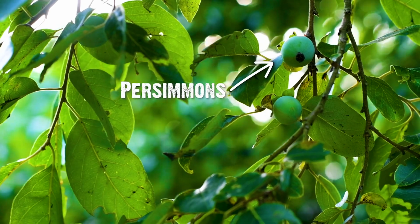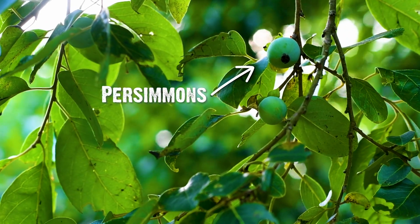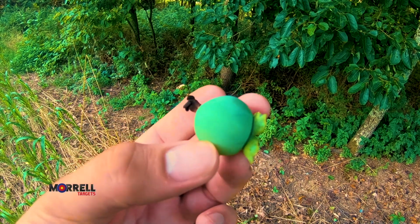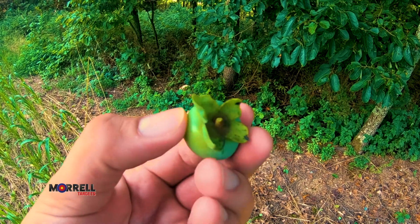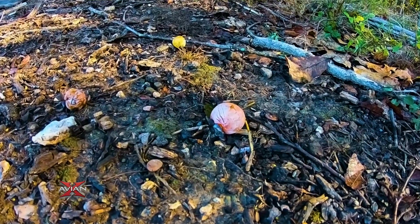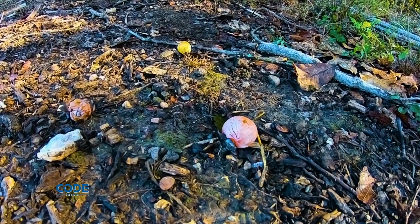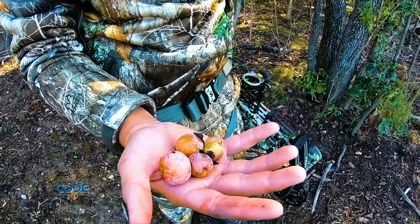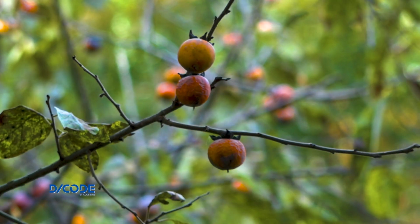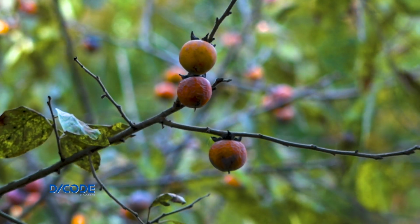Persimmons are a native tree species throughout much of the whitetail's range, and they make a fruit that's very astringent, or it'll make you pucker up if you try to consume it when it's this green. But some persimmons will turn orange or ripe earlier than others. Now, the old tale was that persimmons won't ripen until the first hard frost, but I've noticed that some trees will ripen before a frost.